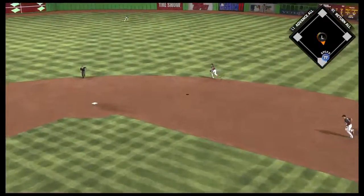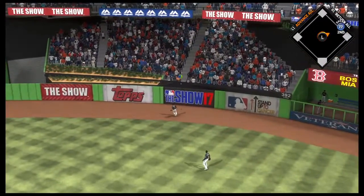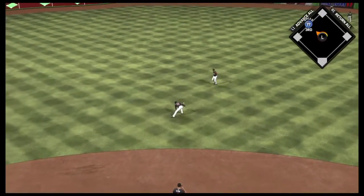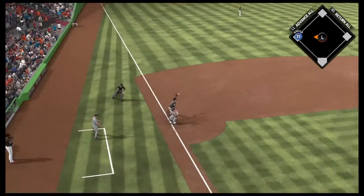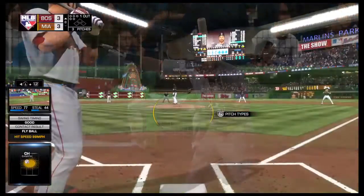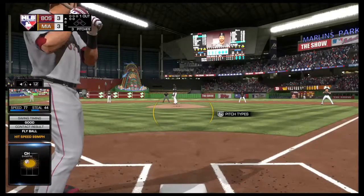A swing and a drive sent out toward the gap. And that ball gets down out near the wall and should be extra bases. Around second. He's on his way to third. And he'll make it to third base safely with only one out as the go-ahead run. Right fielder.